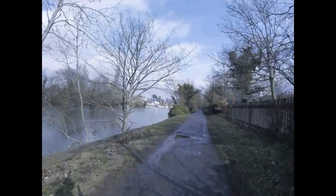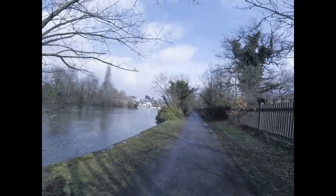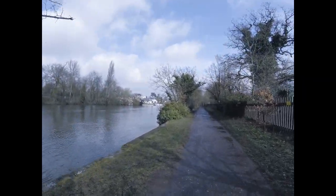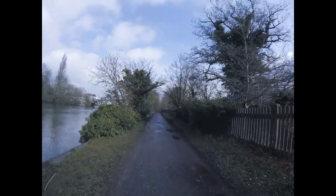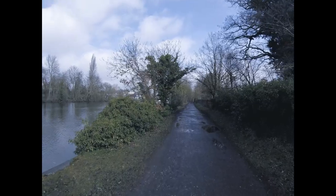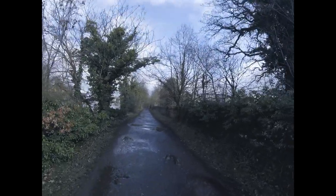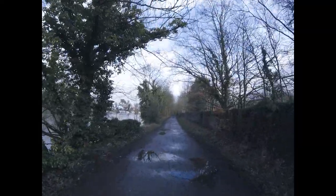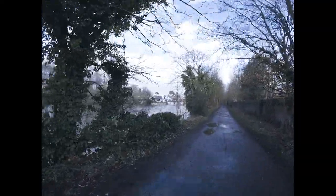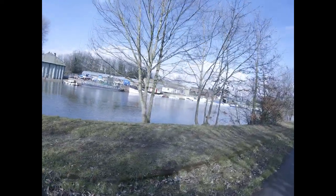Sun's out. When we woke up this morning we could hear the rain on the van and I was thinking I'm going to have to make myself get out of bed and do this walk. And of course it's been lovely, it's warm and sky's clear. Very nice. To Molesey, east or west, I'm not sure.